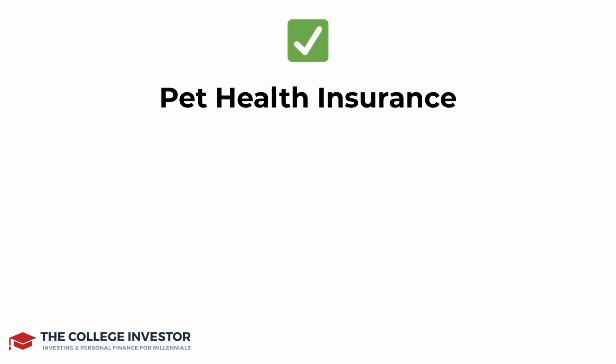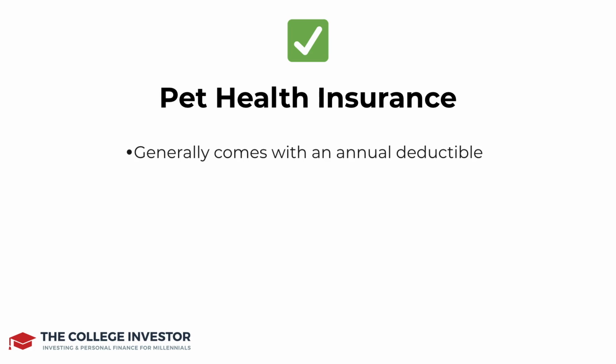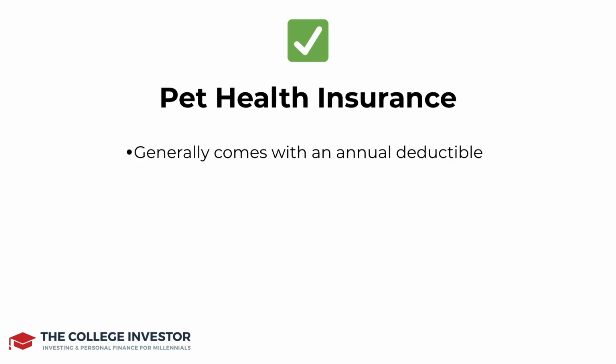Okay, a few key points about pet health insurance. First, there's generally a deductible. The deductible is the amount of money that you pay out of pocket before the insurance kicks in and before your insurance company helps you pay for a portion of those vet bills. So for example, if you have a $500 annual deductible, then you are responsible to pay $500 out of pocket before that insurance coverage kicks in.